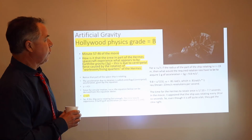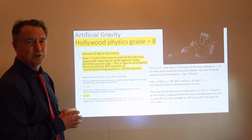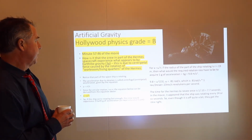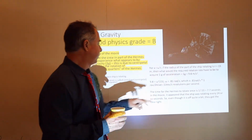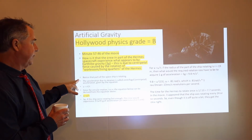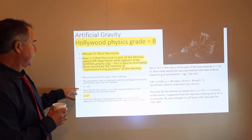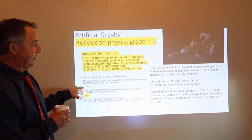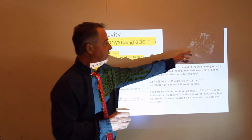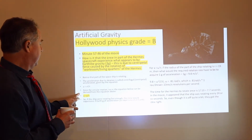Okay, what about artificial gravity? So you'll notice in parts of the ship, they're just walking around as if there's 1 G, like there is on Earth. And now, how is that possible? Well, if you notice, this part of the Hermes spacecraft is rotating. The acceleration due to rotation is called centrifugal or centripetal acceleration. It's given by this equation, v squared over r, where v is the tangential velocity of the rotating object, and r is the radius of the circle in which it's moving.